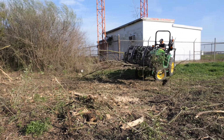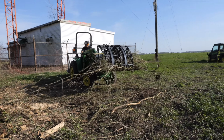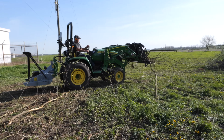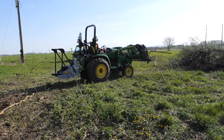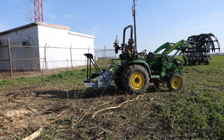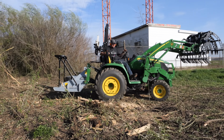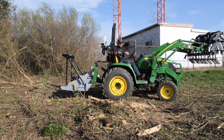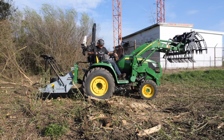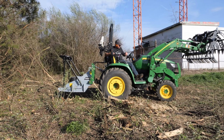This really is proving to be a good brush removal combination. I'm now regretting that I didn't have the grapple on the first time I showed you. This combination is pretty fast. Now the other tool I've shown has been that brush mulcher, and it has one major advantage over this one, and that is that when we're done, we've mulched it up to where it essentially totally disappears. Whereas with this one, we're piling it in a pile, and we'll still have to do something else with it.